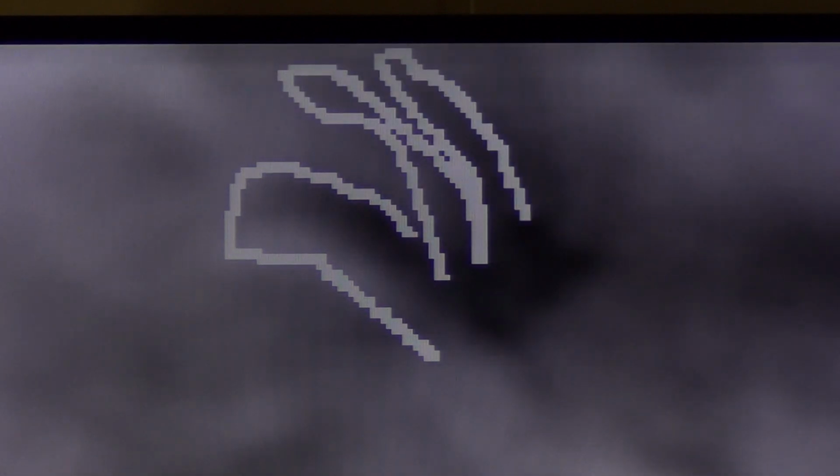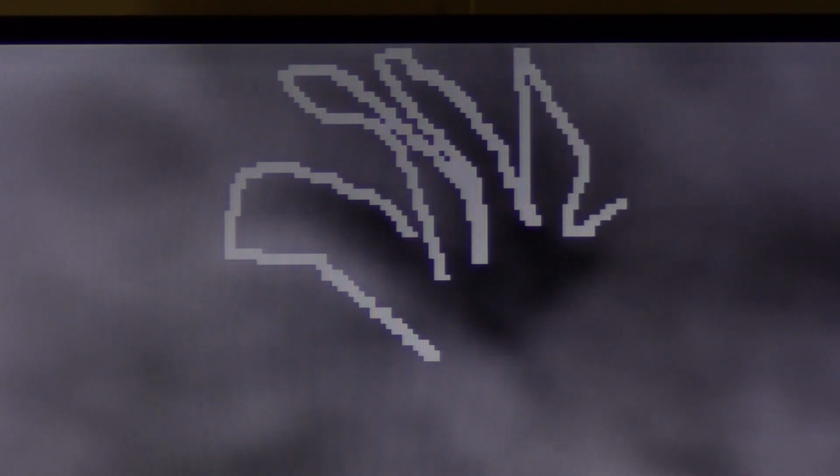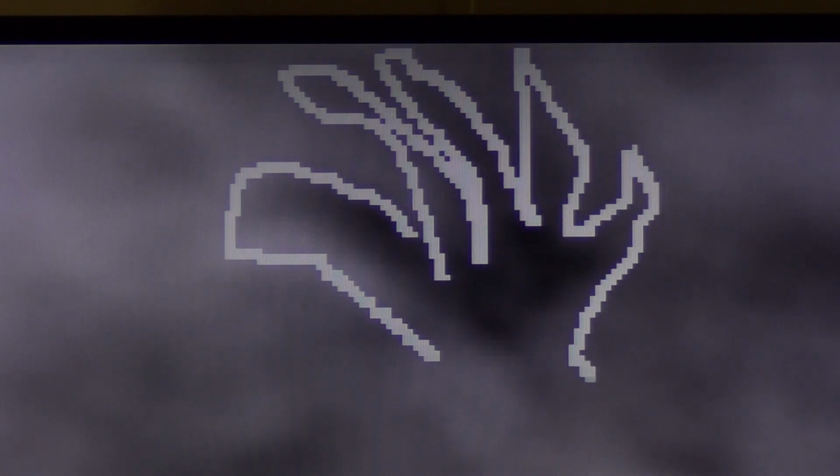Look, the same spot makes that shape like that. It branches out exactly like a hand, like that. Boom. Then that dark spot, which is really the shape of a fingernail.